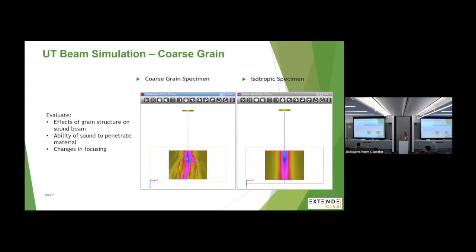Here we have just a single element probe that is modeled with two different materials, and you can greatly see how this coarse grained specimen is actually scattering the noise. And so you want to make sure that this is not the case for your application, right? Because if it is, then when it goes into service, you may have a catastrophe, and that's going to cost people's lives, money, and time, right? And so we want to make sure this is not going to happen.